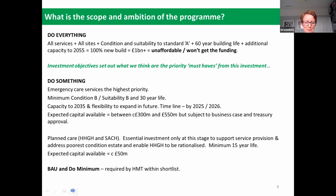So you are required to have a business as usual option within the business case, which acts as a comparator against which you test the value of any investment you're making. That is effectively just essential backlog maintenance and essential additional capacity required to sustain services. And the do minimum is a requirement that you look at what's the least capital investment you can make to meet your key investment objectives. And effectively for this business case, that will be the option from the 2019 stock, or that's what we expect it to be.